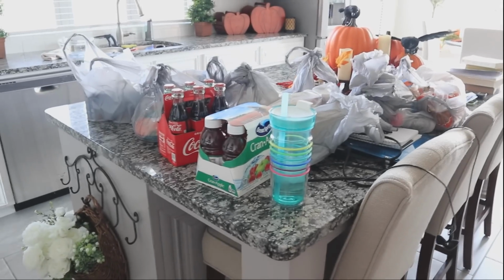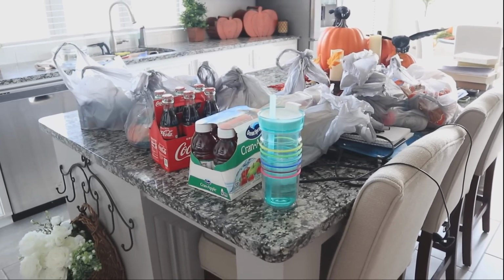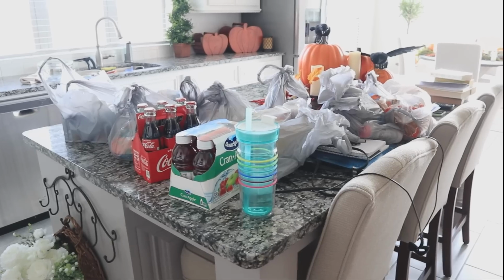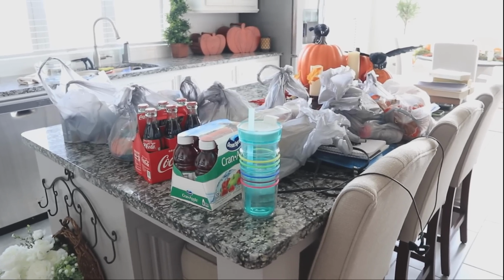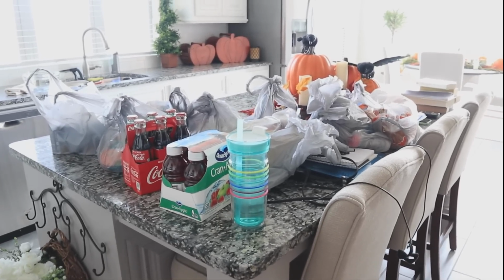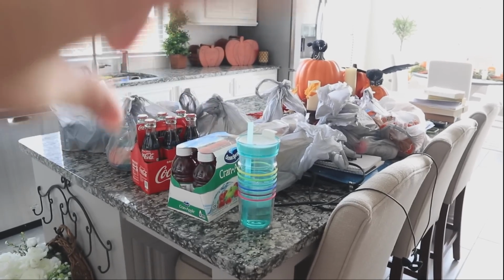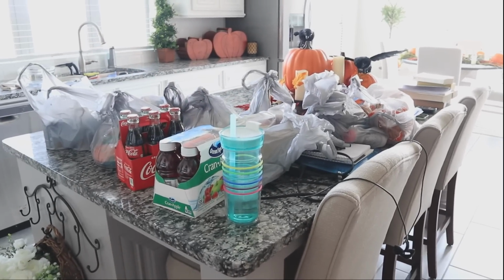I'm not gonna do a grocery haul today. So I'm just gonna get these groceries put up, but I will be putting the shelf together and then arranging the fruits and things that I got that go on it, and you'll see what I'm talking about. So I'm gonna put this away and then we'll get the shelf put together.